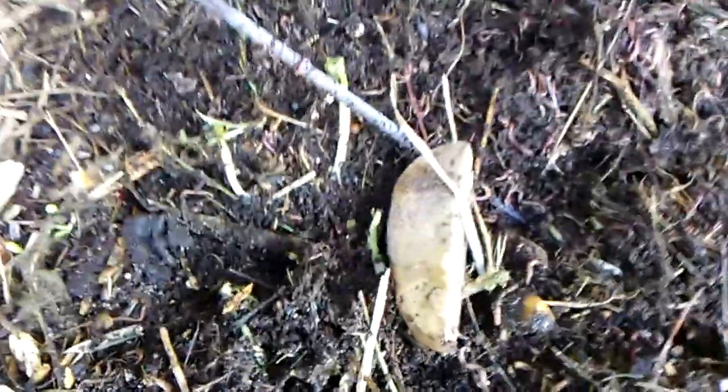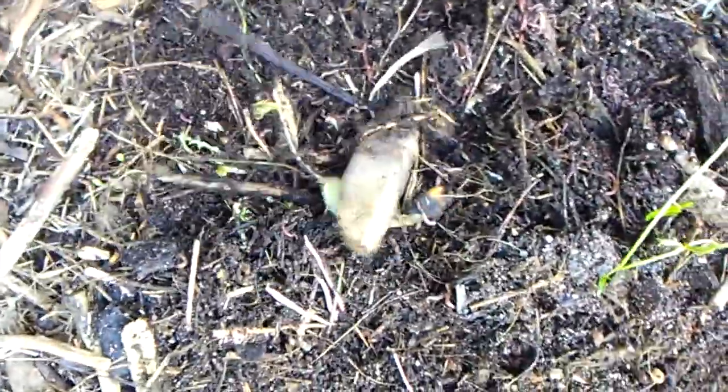See all of those worms? It's just chock full of life. And you can see these potato shoots. That's not supposed to be there. And these potatoes, if those were decent potatoes, that would be pretty cool. But see, there's all sorts of worms.